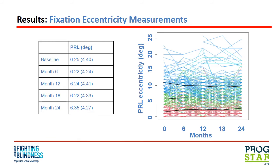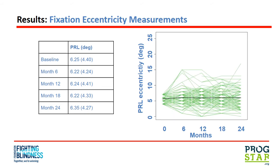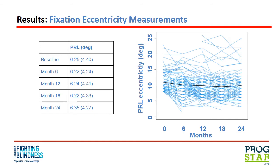We did a similar analysis for the eccentricity of the preferred retinal locus, but there was not a statistically significant change over time. And its average eccentricity remained very stable in all 3 groups categorized by baseline eccentricity.